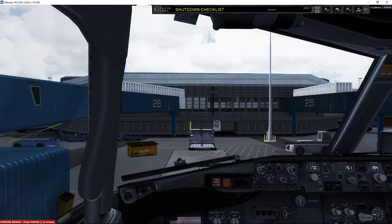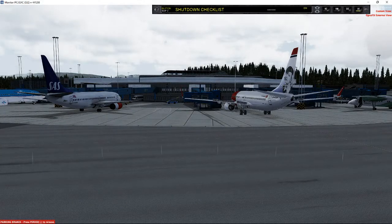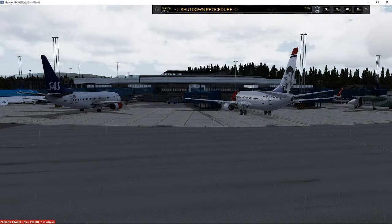Lights and doors. Cabin crew disarm doors and cross-check. Doors disarmed, APU on the bus. We are not at 3 minutes yet.